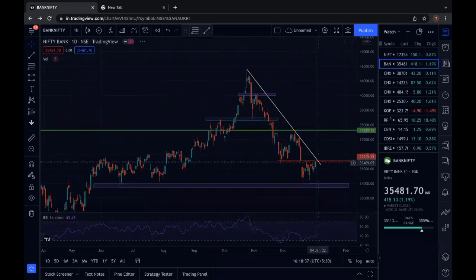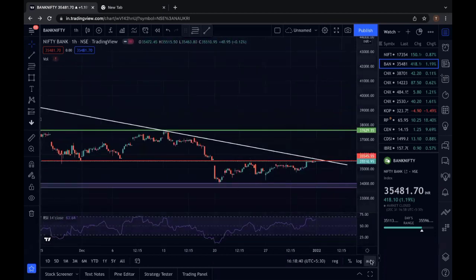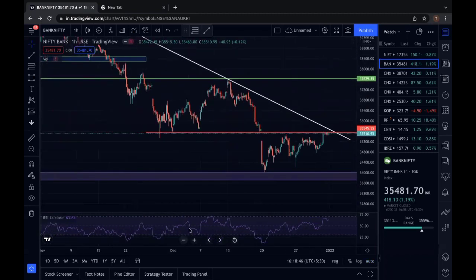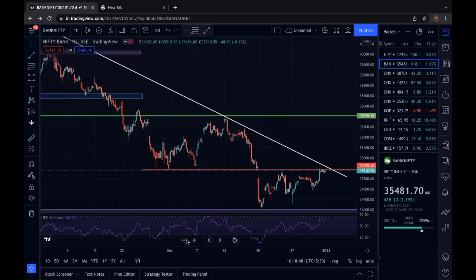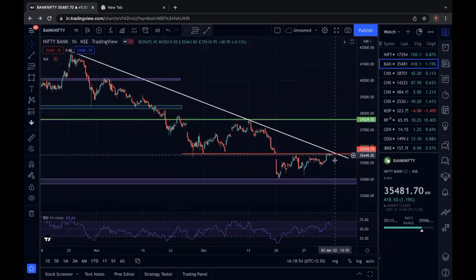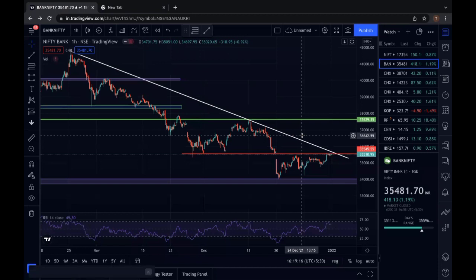If we go to the lower time frames in Bank Nifty, you can also see a small trend line being formed. The setup is still not confirmed because we would need a few more touches for the trend line, and then probably a break, another rejection from here and some consolidation, and then a break could give a good move up till 36,800 and then above to these levels of 37,600. So as of now, I wouldn't say it's strong. It is having less momentum at this point of time.